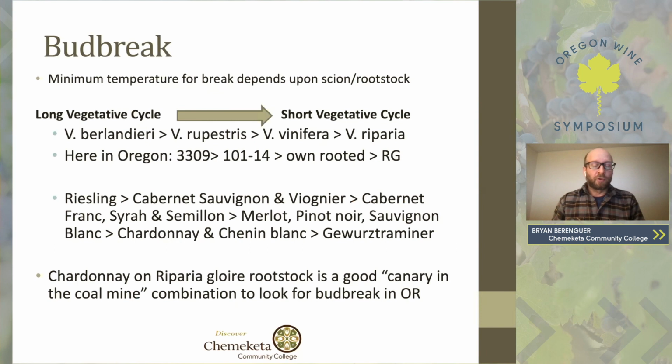All right, so climate and soil, our site, is not the only factor in terms of bud break timing, right? Of course, our rootstock as well. If we have a long vegetative cycle, we're going to bud break later than if we have a short vegetative cycle. So if we take a look at the American rootstock parents, Berlandieri, Rupestris, Vinifera, and Riparia, these are going to have bud break much later, and here in Oregon as well, RG will be the first one to have bud break, followed by Unrooted, followed by 1114, and followed by 3309.